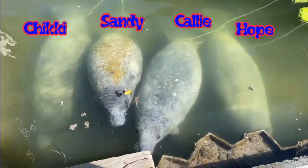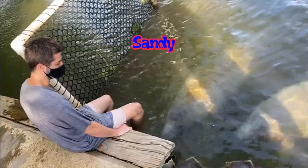Sometimes when I'm still feeding or the other girls are done, usually Hope or Sandy will come find me and snuggle me, which is cute. I enjoy it, but again, we're supposed to limit the contact. Sandy's just a lover.